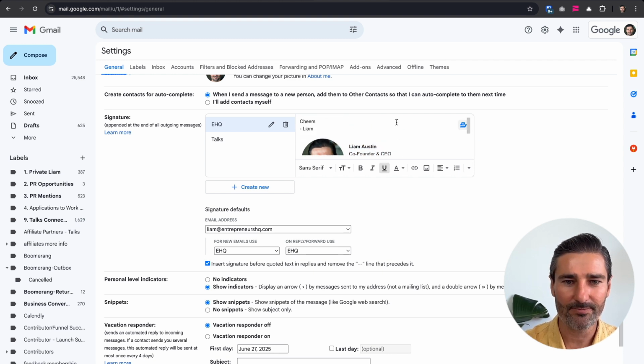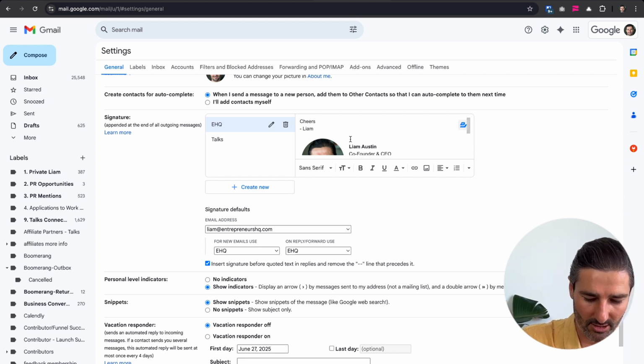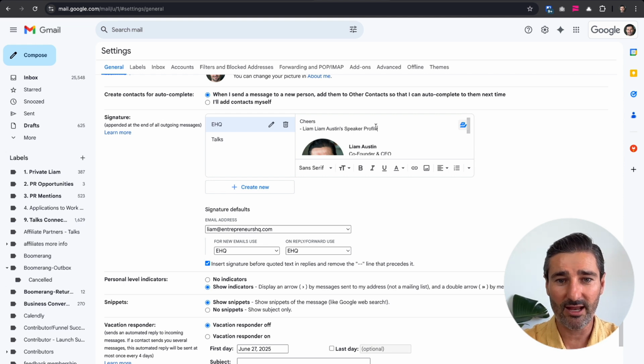So you might decide to say, regards, your name, and then you want to put in your Talks profile. Now, when you look at this, it's not an actual link. So you want to hover over this, highlight it, click on link, and then you can make sure that it's a link. You apply it, and now you can see it's a link. Or you might decide that you want to say, Liam Austin's speaker profile. Type that in, and then highlight it, and add the link.